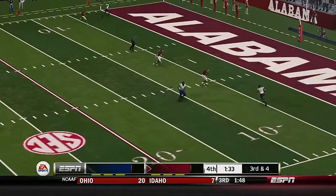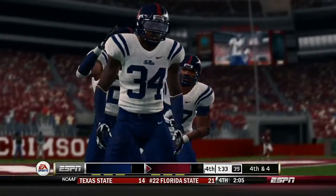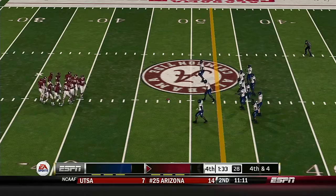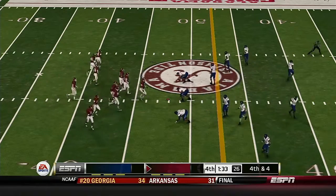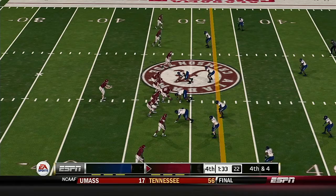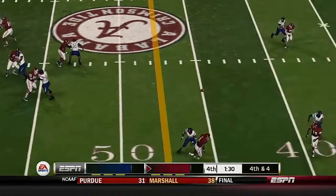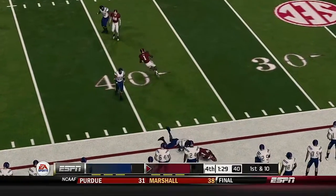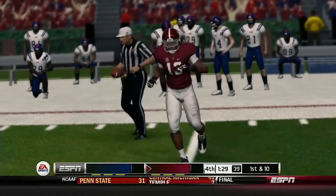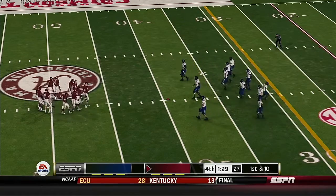Throws it deep. Almost intercepted. Brock was the intended receiver on the play. Fourth down. 5 wide. Set. Right. Hauls it in as he's pushed out of bounds. That makes it first and 10. From the 40-yard line.